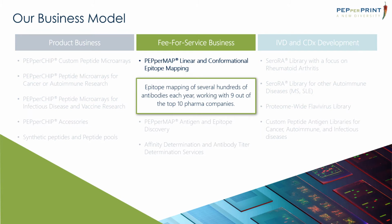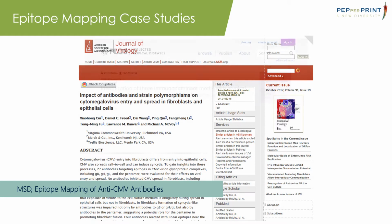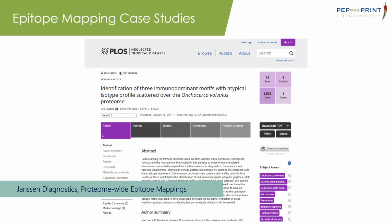For antibody analysis and characterization, we offer linear and conformational epitope mapping services. We map hundreds of antibodies each year, working with 9 out of the 10 top pharma companies. Now, just to cite a few examples of our epitope mapping case studies, here's one from 2017 we did for MSD, where we mapped epitopes of anti-CMV antibodies. And here's another we did for Janssen Diagnostics, this time where we performed proteome-wide epitope mappings to identify immunodominant peptides in a parasite.